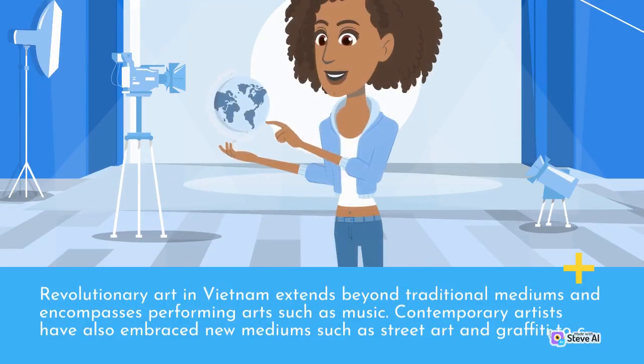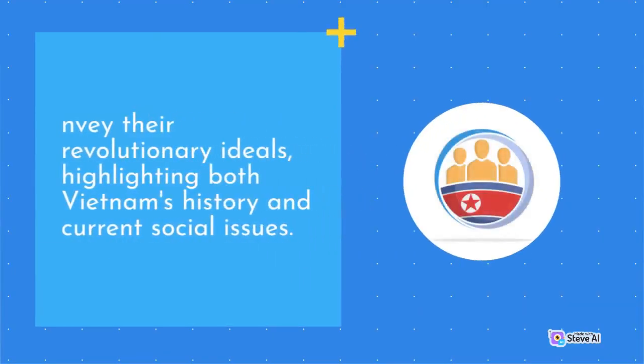Revolutionary art in Vietnam extends beyond traditional mediums and encompasses performing arts such as music. Contemporary artists have also embraced new mediums such as street art and graffiti to convey their revolutionary ideals, highlighting both Vietnam's history and current social issues.